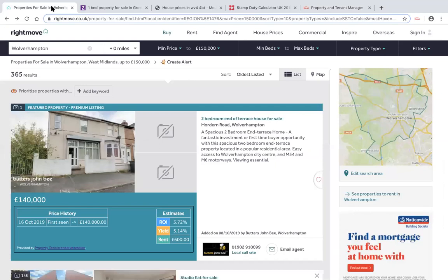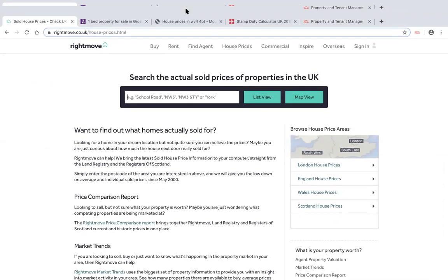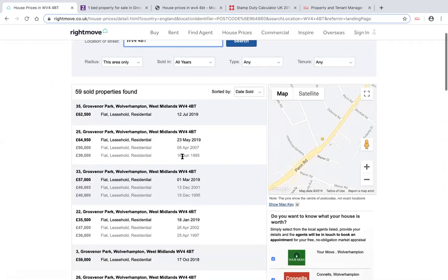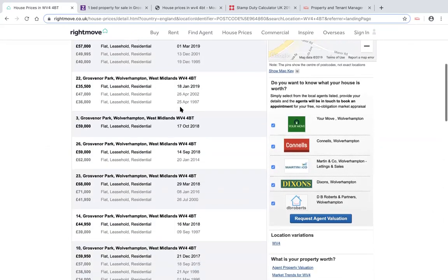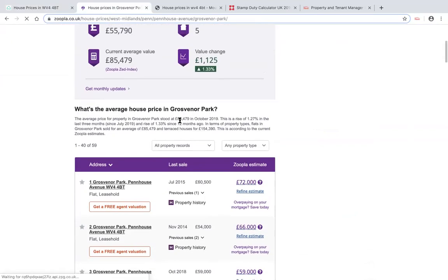Okay, I'll just quickly show you also in Rightmove prices. You just go to house prices, sold house prices, put in the postcode WV4 4BT. Okay. And there you have it again. It shows you the date sold. It's done in date order. As I said, with Rightmove, you can't really see the number of bedrooms. So it is important that you check within Zoopla prices and Mouseprice just to confirm, because they do show the number of bedrooms.